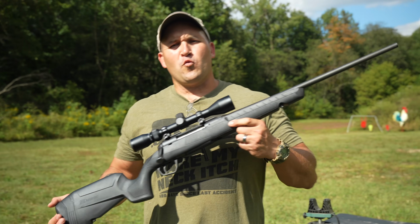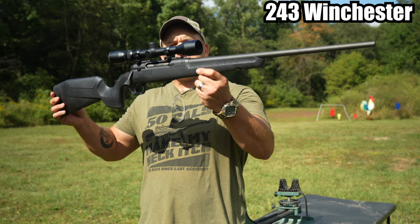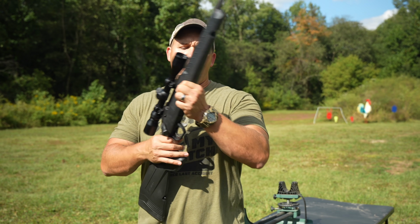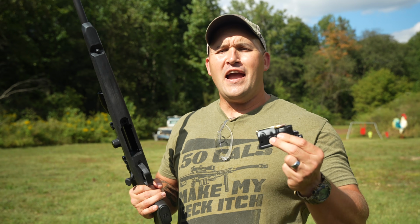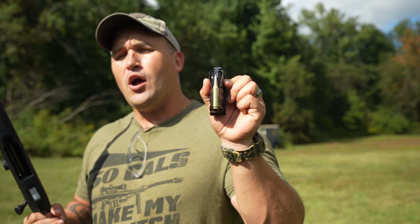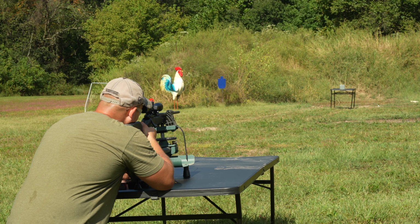The next caliber we're going to use is 243 Winchester. This is a Savage Axis bolt action rifle, and we're loaded up this time with Hornady again, but I could not find Precision Hunter in the 243 Winchester. So these are American Whitetail, and these are 100 grain Interlock 243 Winchester. There we go.